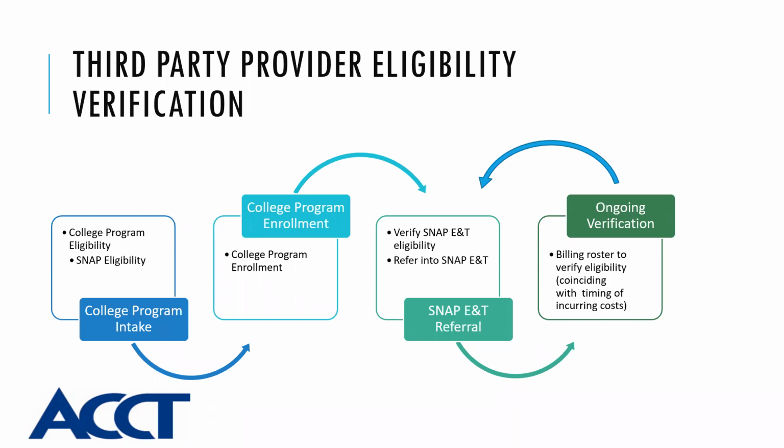They would continue to verify their SNAP eligibility on a monthly basis. And then once they provide those services, they will be billing the SNAP agency for those services that are eligible for reimbursement. And again, it's an ongoing process where they would determine eligibility on a monthly basis, and then bill the SNAP agency depending on what the billing cycle is, whether it be monthly or quarterly.